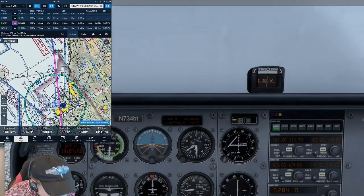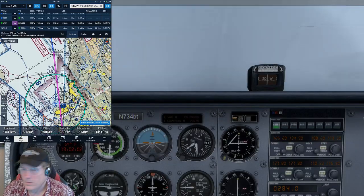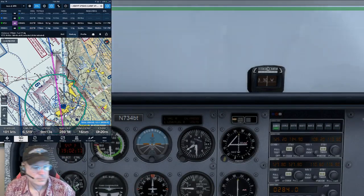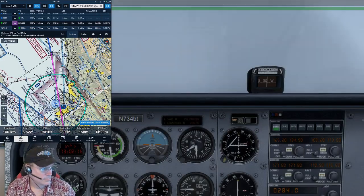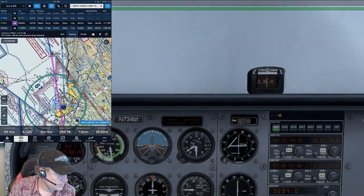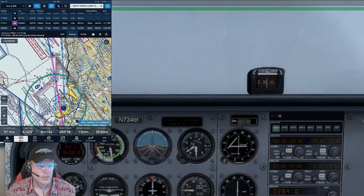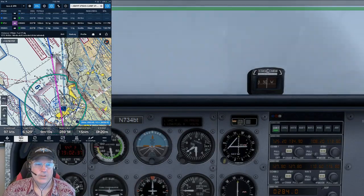Let's see here. How are we doing on course? We're a little off course. So, flying over the Pacific, we're going to fly near Ventura. 20 minutes out. Kind of hazy. I'm flying in a triple monitor setup, and I can see the ocean and the ground on the right hand side, but straight ahead it's all kind of hazy.